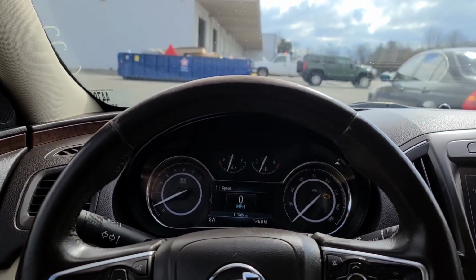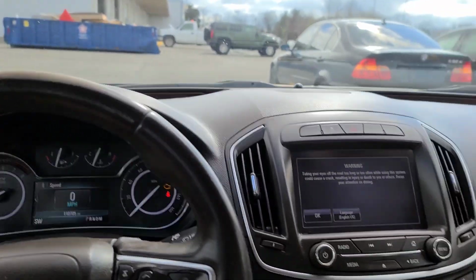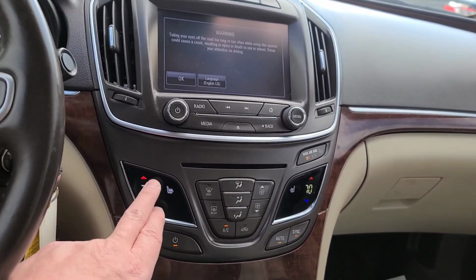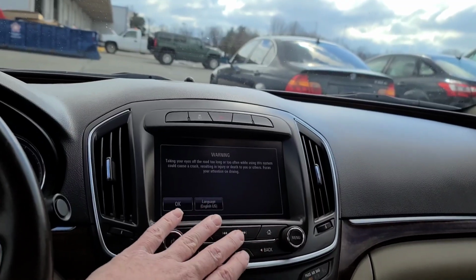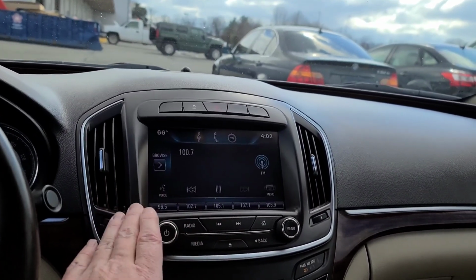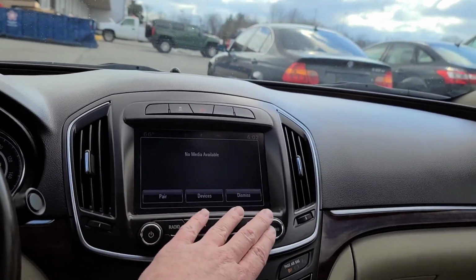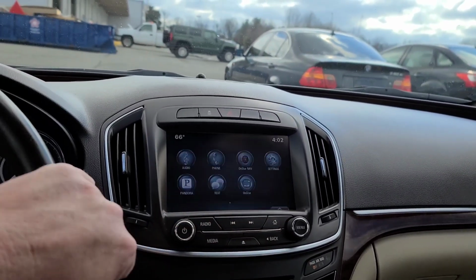110,000 miles. A little high for a 15. Not terrible, I guess. It's clean. It's in great shape. Heated seats, dual zone climate control. We do have some multimedia up here. What we got? Say an audio command. Goodbye. Okay. Don't think we have any nav or anything like that.